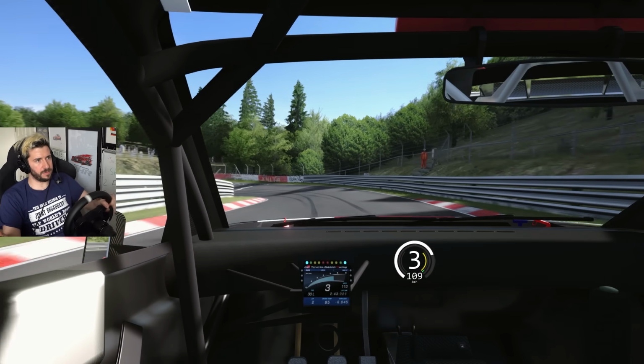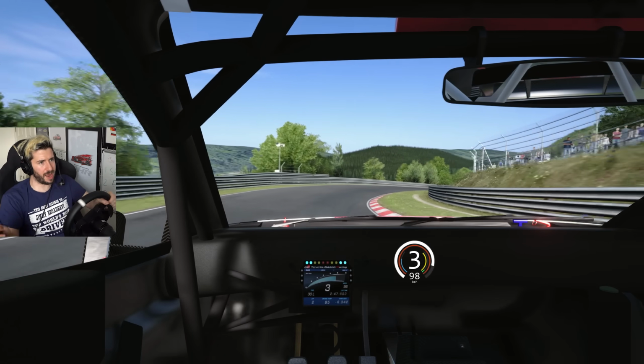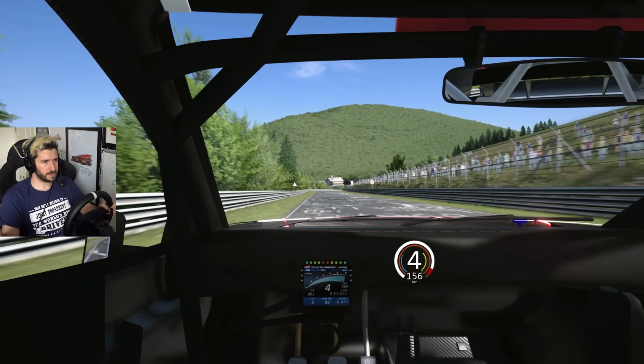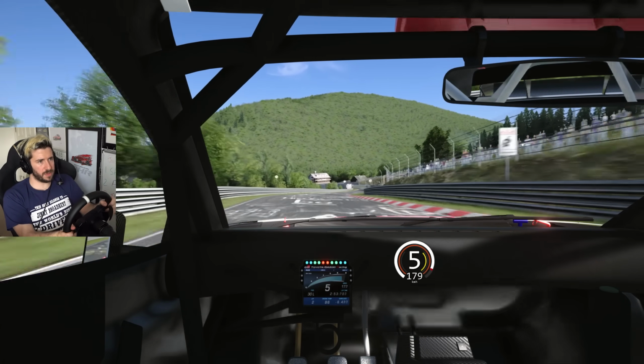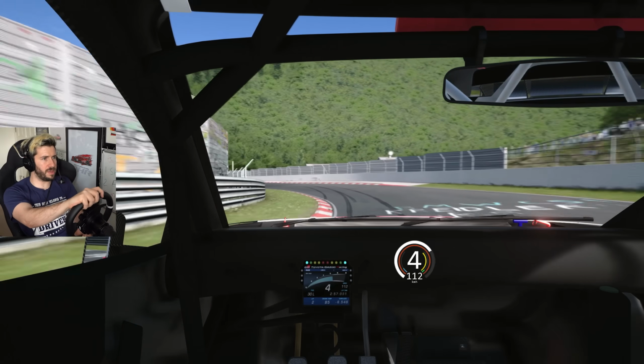And big breakdown here. Handbrake is actually kind of useful here. Just a small tuck of the handbrake, just to get the car around, just to get it turned. Up to fifth gear now. Down towards that now. Braking downhill. Let the car rotate a bit.